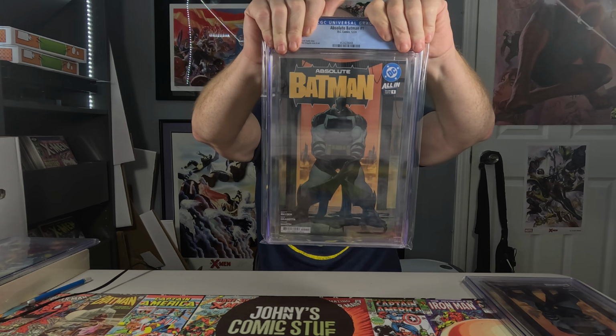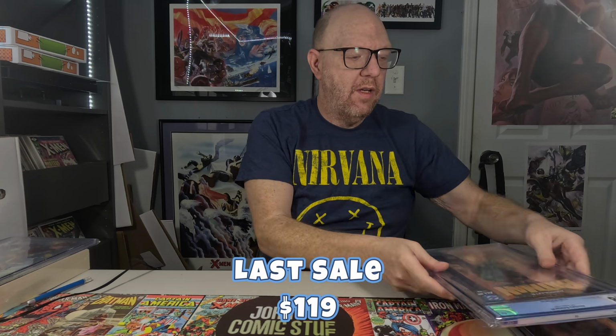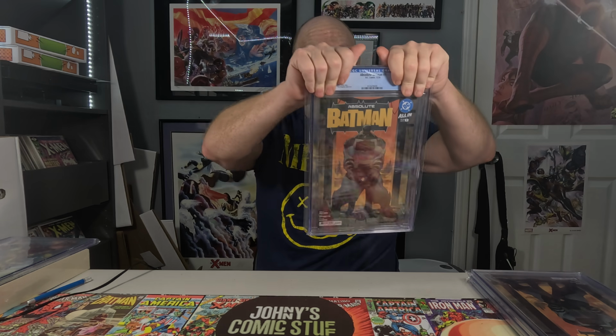Another Absolute Batman #1, 9.8 white pages. Again, if you can get your hands on this book, I think it's going to hit a plateau and then come back down. But right now, it's definitely, if you can get a good price on it, pick it up.